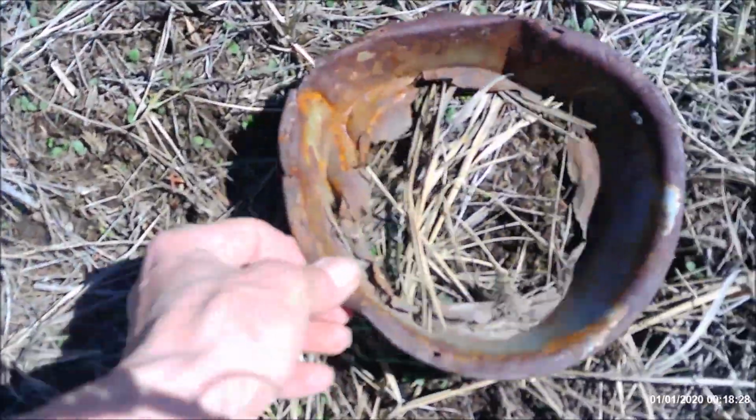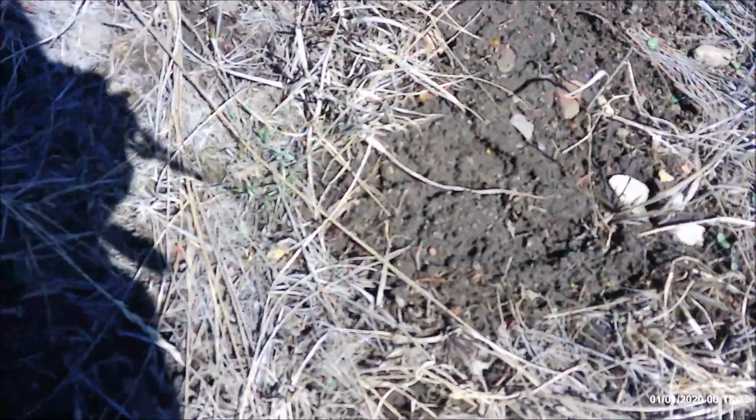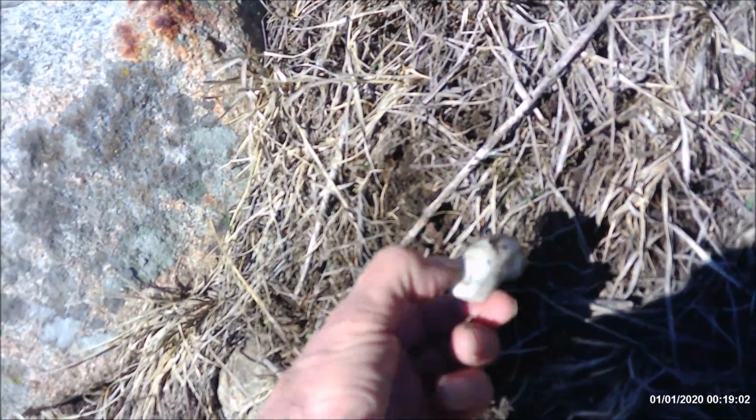It's pretty thick for a barrel band. And I caught sight of an old hinge or something, pointed out. Now I can't find it to save my life. Never go back for things if you think you know where they are. I thought that was interesting, just because it turned out to be a doorknob. Probably porcelain.